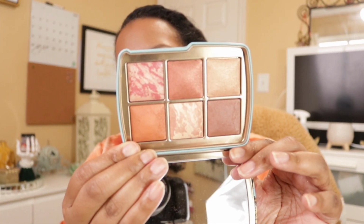And I also had in my basket the Hourglass Ambient Lighting Edit Unlocked palette, the Tiger. And I didn't use this throughout the week. I did use this last Sunday with my makeup, so I will say it got used. I always love the formula of the Hourglass powders. They are really good. The company is trying, but their product is really good. So I've always liked Hourglass powders, but those are going back.